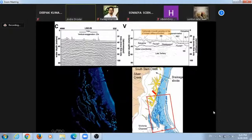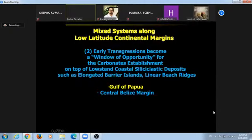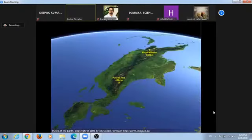Okay, so let's go now to another area, the Gulf of Papua. This is an area where we have been doing a lot of work, especially since early 2000. This big island here is the big island of Papua New Guinea. It's the largest island, I guess, on Earth. You can see it looks almost like a turkey.